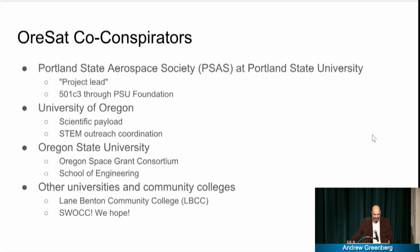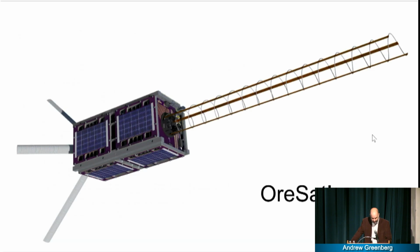So after panicking for a little while, realizing that they let us in, we reached out to people and started actually building the satellite. So it's not just PSU. It's also University of Oregon, who's providing the payload, Oregon State University through the Space Grant Consortium, who's helping us out, as well as the School of Engineering. And Lane Benton Community College is working on one small part, and we hope SWOCC as well. And we've been talking to Aaron actually about having some participation in the next year, which would be really cool.